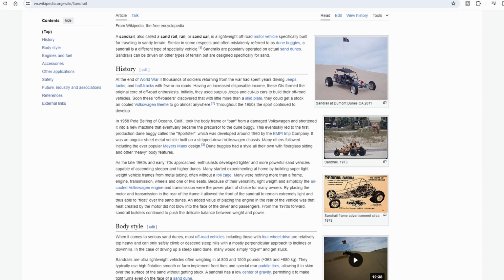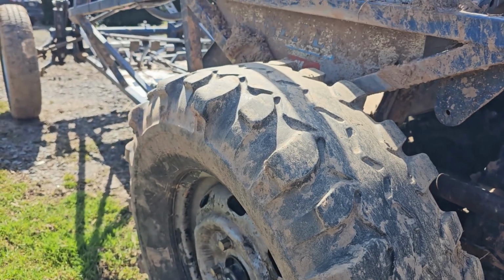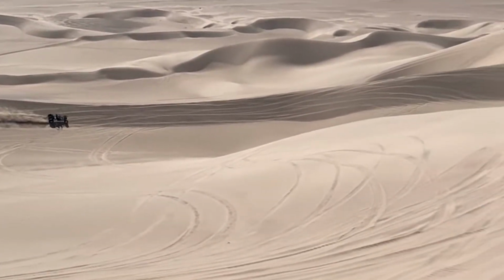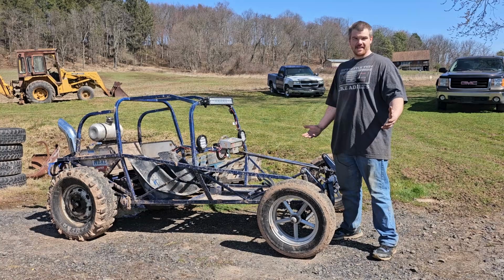It actually has full suspension. The rear is an independent suspension. It's actually called a swing axle, which is what they used in the Volkswagen Beetles within that year range. 4-speed transmission with reverse, and it does have a Volkswagen 4-cylinder. But yeah, this thing's super trick.